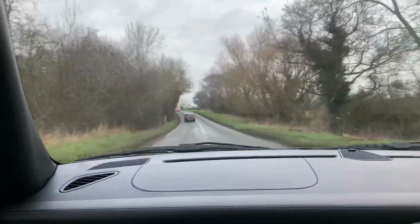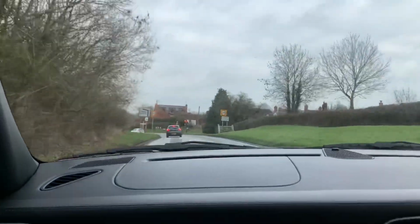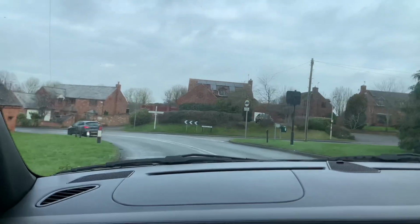Like a Ford Focus or something, you know, it's just easy to drive every day. Whereas a Ferrari, you'd be worrying if it's going to get scratched or someone's going to key it or do something to it. With this, you don't have to worry about that.